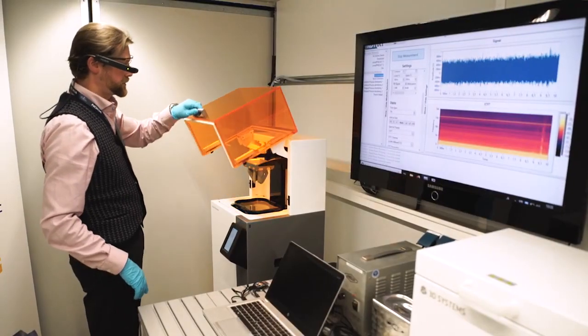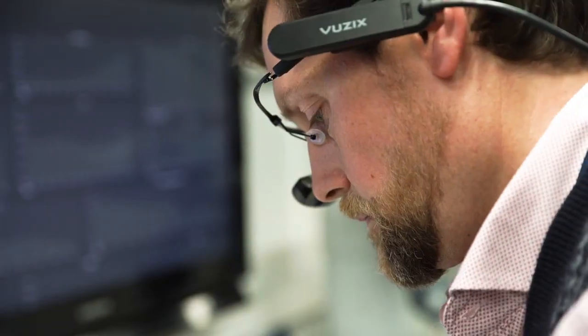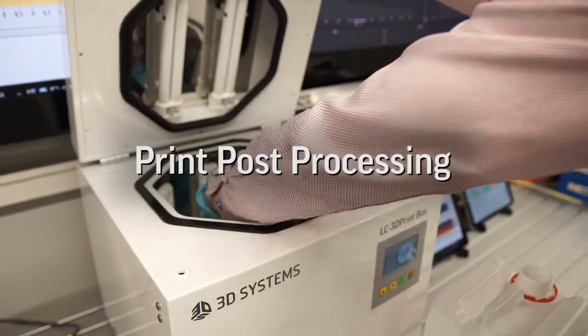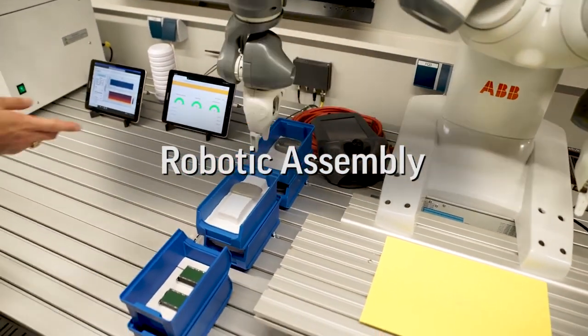We start here with the Figure 4, with the additive manufacturing line. So it is a small environment, starting point for our process line. Now here's the production, the assembly part.